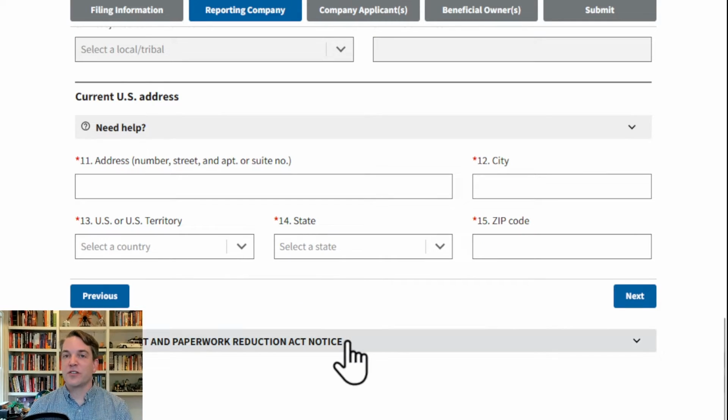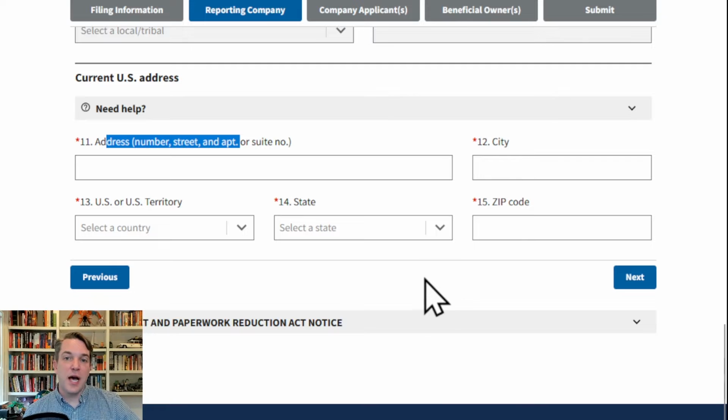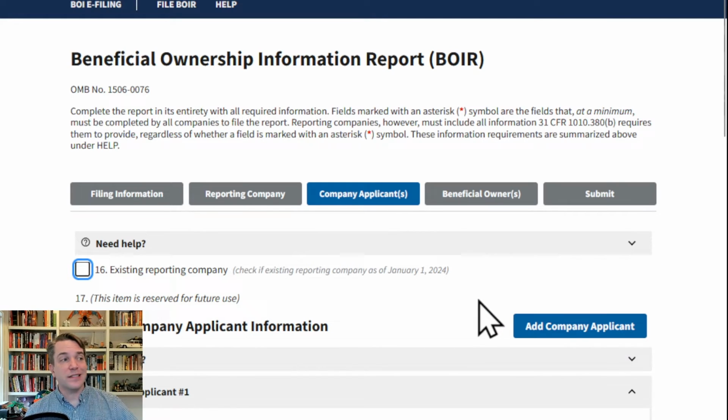Then the current address. Remember, for the current business address, that's where it goes. It's not the attorney's address. It's not the accountant's address. It's not a PO box. It really is the address number, street number. They're not giving you the option for a PO box here. And then once you're done with that, going on to the next.